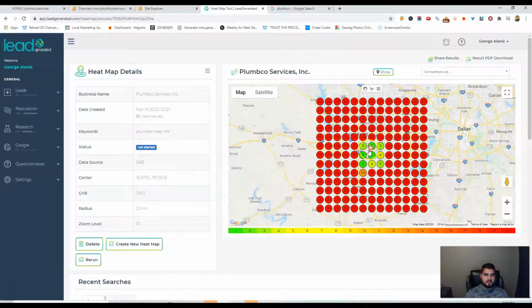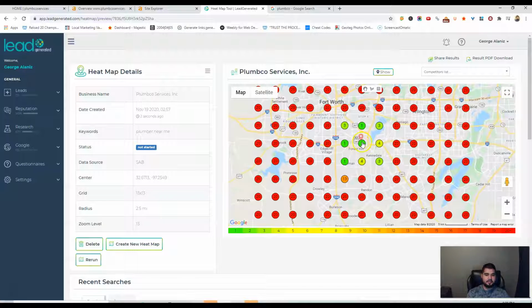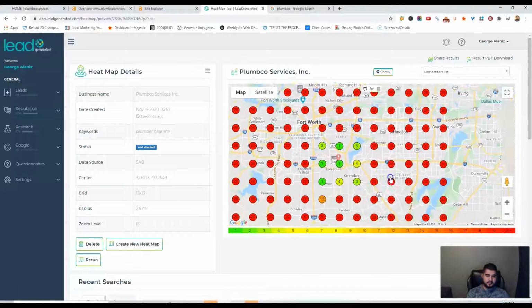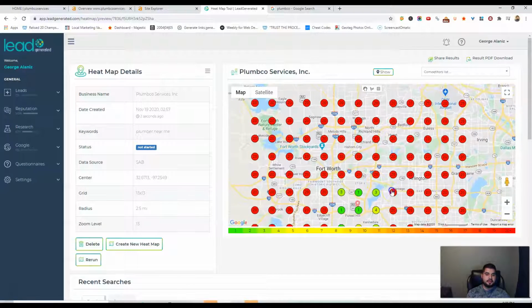So this is another thing. This is a GMB heat map. It's a map listing, that's what a GMB is. Map listings act like antennas. The closer you are to the location, the stronger the signal is. So you can tell immediately you're number 1 if someone's looking up plumber near me. But at the same time, my tool only goes to 20, by the way.